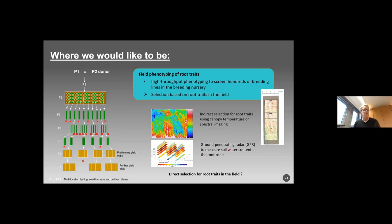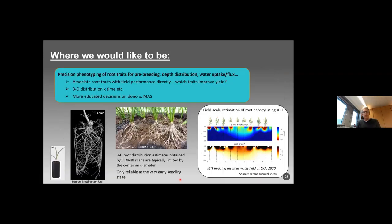And the ground penetrating radar that our colleagues are working on here within the FINRO project could possibly achieve something similar. But still, these would not be really direct selection for root traits in the field, but rather indirect selection. So where do I see the direct selection or direct phenotyping of root traits to occur? I think what we might achieve is more precision phenotyping of root traits in the pre-breeding process.